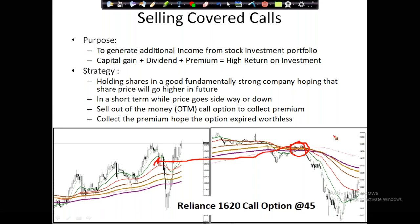We confirm that the price will temporarily fall from this area. So at that time, what are we doing? This is the higher point, around 1620 in the daily chart, and according to our analysis the price will temporarily drop from this area. So at that time, what will we do? We will sell a call.